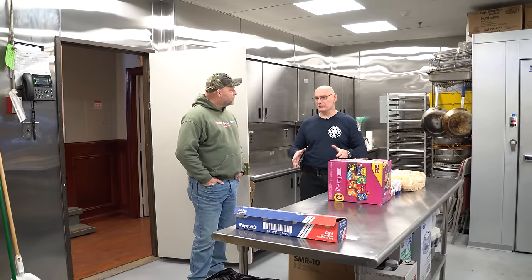So then you have another little Zodiac. We take that when we go to flooding areas, because in our county, if there's a car in the water or anything, we dispatch two dive teams. Our assistant chief usually grabs the boats, so he'll grab this little boat and take it with us. It's got a brand new Yamaha on it.